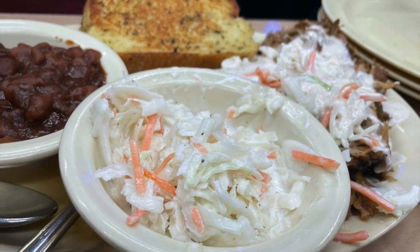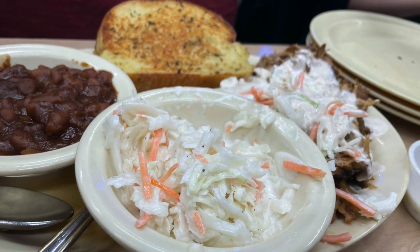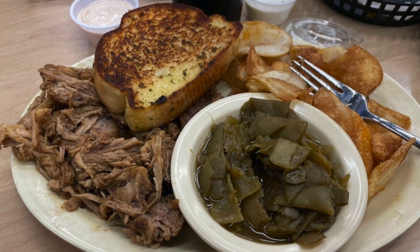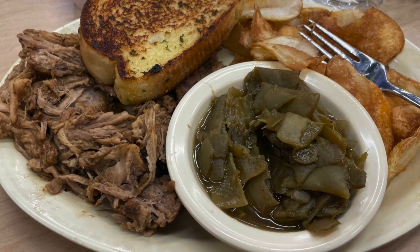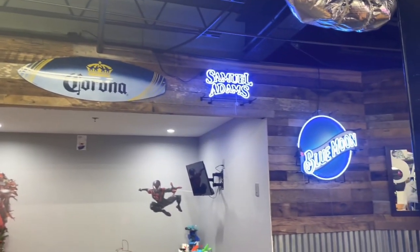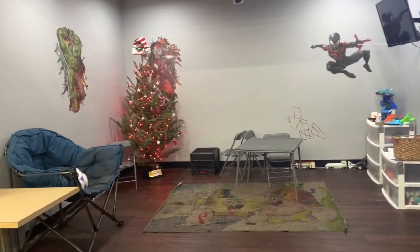Jack's brother got a pulled pork plate with slaw and baked beans and garlic toast for $7.69. I also got a pulled pork plate, but with green beans and house-made chips, also for $7.69. Jack's brother promised us some good barbecue, and he really delivered with this tangy, juicy, tender barbecue that we all loved.